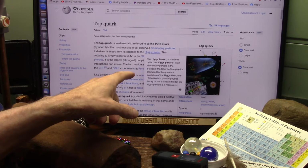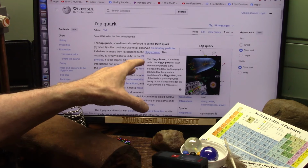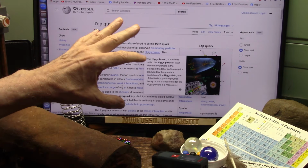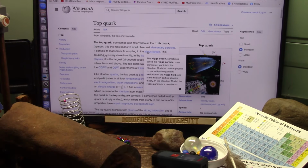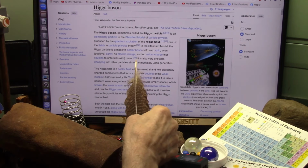Then we get down to the Higgs bosons. Now, they call that the God particle. They actually did call it that for a while. And I don't think they understand it. I think they have it backwards. And I'll try to explain that. You see, this is just backwards.